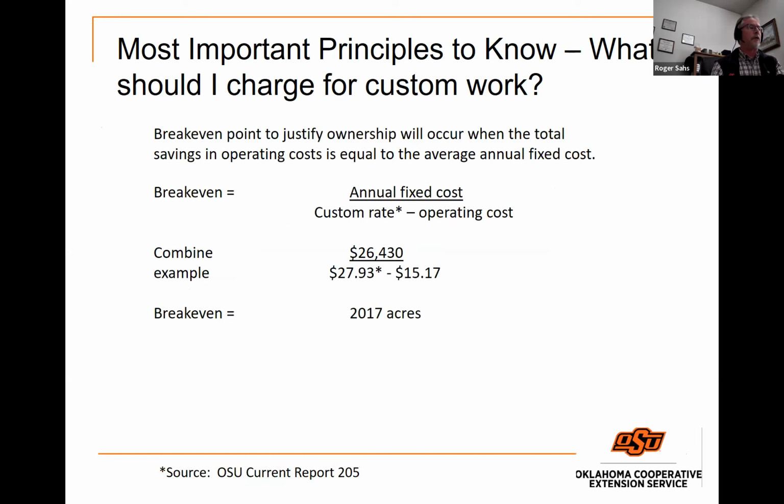I guess the other big principle when it comes to machinery cost management is to know what your break-even point is. In our combine example, the break-even is 2,017 acres, and that represents really the amount of use needed to justify ownership. Think of it this way, there's a difference between what's being charged and your actual variable cost, and that actual variable cost in this case being $15.17 per acre. So that difference there is about $12.76. And so you can apply that income, for each acre, towards paying for that annual fixed cost, which is your ownership cost. And it takes about 2,000 plus acres to do that. So that's a good number to keep in mind in terms of just the overall annual usage of that machine to justify ownership.